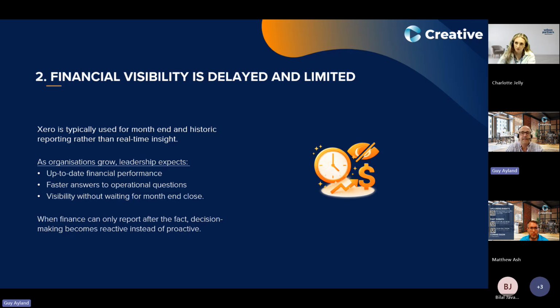So, financial visibility. Now the challenge here is timeliness. Xero tends to be used for month-end and historical reporting rather than giving you a live picture. So you're often looking backwards rather than at what's happening right now. As organizations grow, their owners and leaders start to expect a lot more from their reporting. They want up-to-date financial performance. They want faster answers to operational questions, and they want that visibility without having to wait for month end.